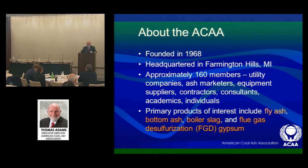The ones we don't have, interestingly, are coal companies, and we need to change that because part of what we do is clean up after the coal companies, so we need to have them in. Many of you in this room are members, and we certainly appreciate that.